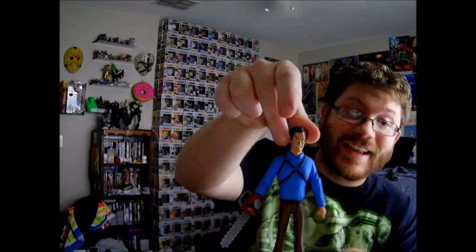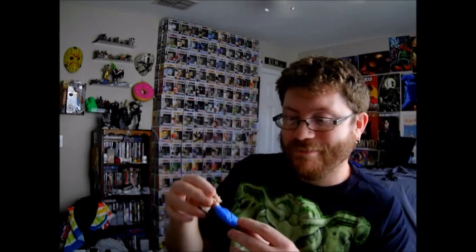The arms are opposable. The legs got some mobility. Arms can move. Of course, you got the chainsaw. This was very cool. I just love the snarky look on him. I know there's a bloody version of him. I never got the bloody version.